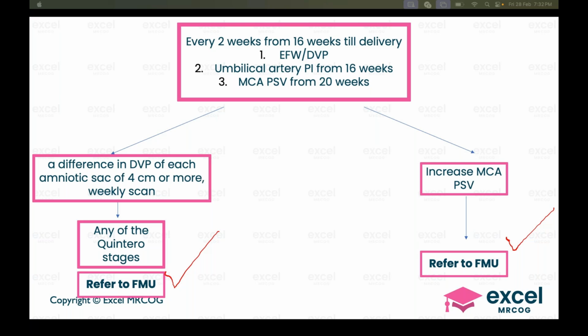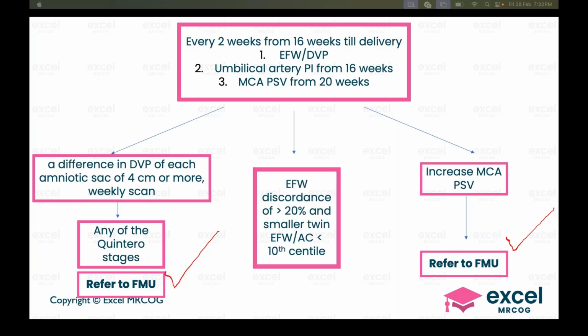Now what they are saying is that if the EFW discordance is more than 20%, and look at the word "and", that means it's not enough that the discordance is more than 20%, and the smaller twin's EFW and AC is less than 10th centile. That means the smaller twin is small, like your SGA babies, and there is discordance of 20%, then you suspect that there is single growth restriction. They have given definite diagnostic criteria for FGR. What are those? Let's look at those.